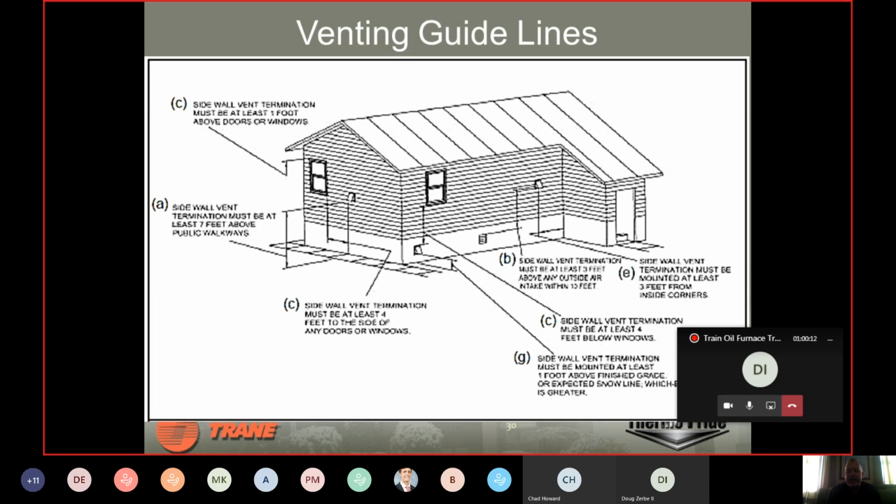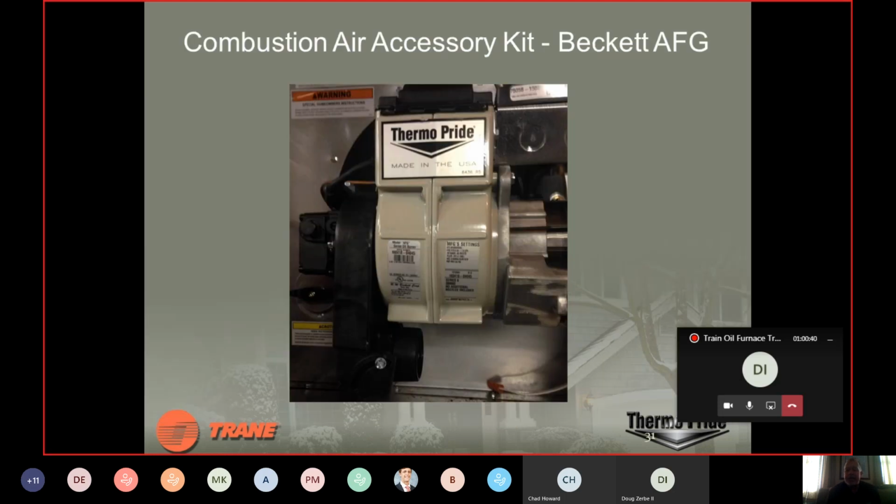All your venting guidelines, this is, I'm sure, the same illustration we get with the condensing gas furnaces, where you need to make sure that you get clearance for your snow levels and inside corners and a distance away from windows, and make sure you're 7 feet above breezeways, and all the very similar clearances that you need for your venting guidelines. This is going to review here your components of the accessory kit. So you can see here, this is your combustion air boot.